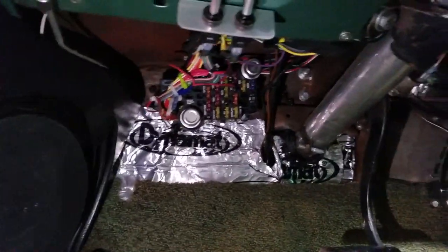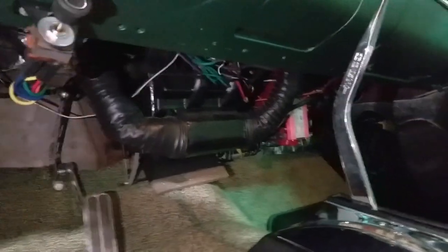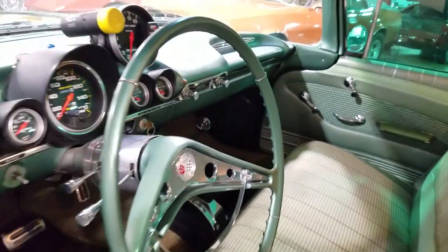Up underneath here, we've got a late model push-in style fuse harness, aftermarket switches. And not much else to discuss. Aftermarket radio.